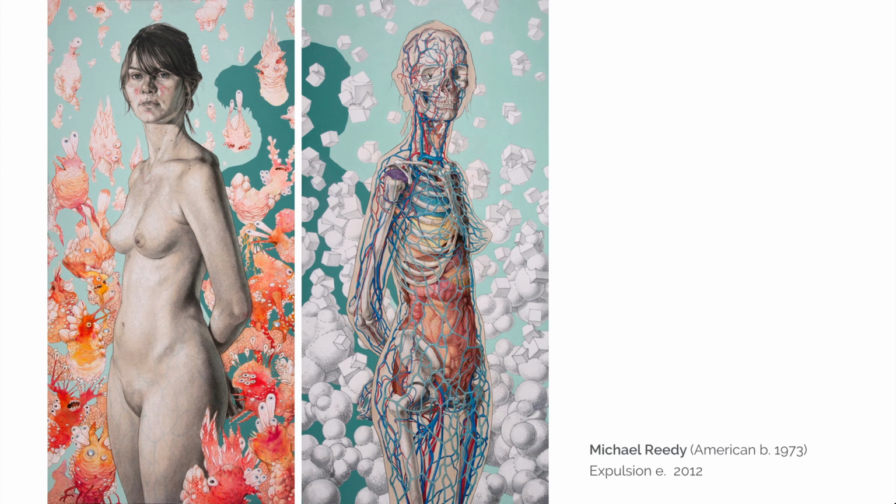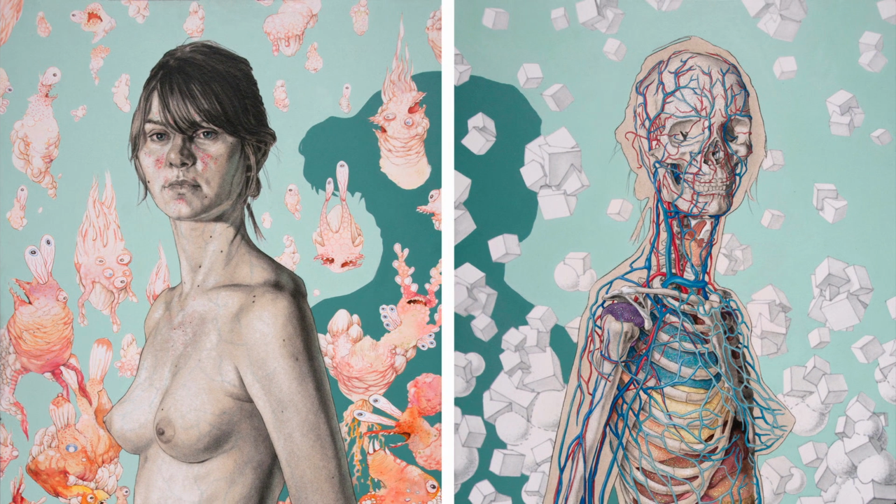People often ask me how I choose the art that I showcase online or feature in gallery shows. And for me, it's a balance between the technique and a concept that pushes the boundaries of anatomy as a way to know thyself, which is why the work of Michael Reedy struck me. His serious figure drawings are often layered in elements of humor. For instance, take a look at her face.